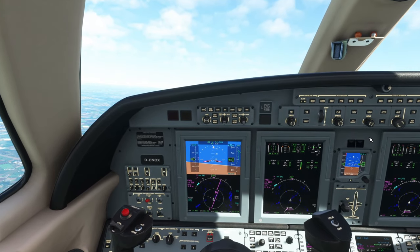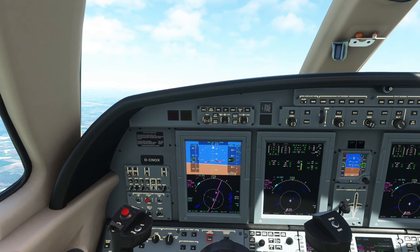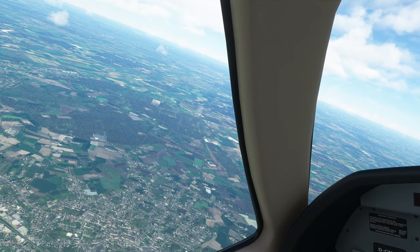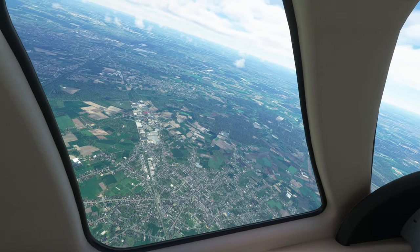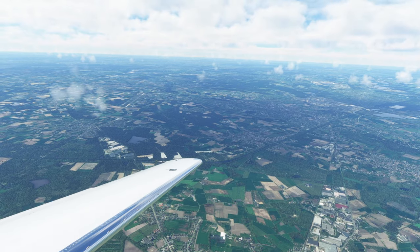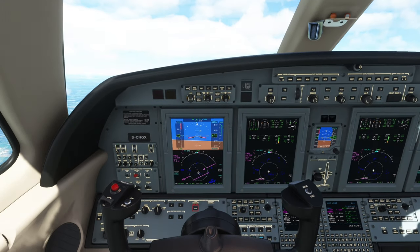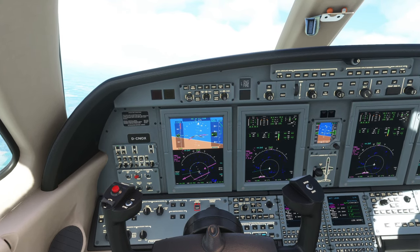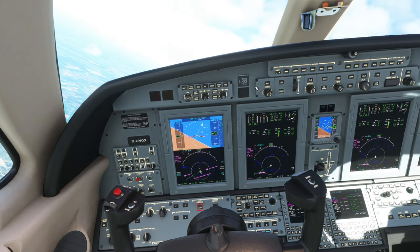Let's adjust our heading to get back onto our flight plan. There we go. So we're just making our way out of Brussels. As usual, getting some good views on the way out. So let's get back on our flight plan and we should be good to go after this, folks.